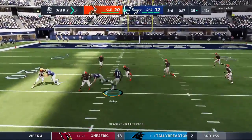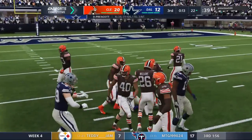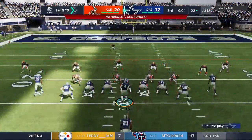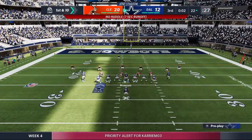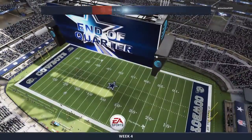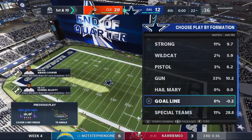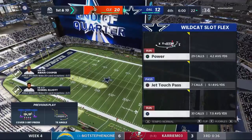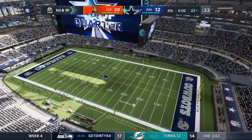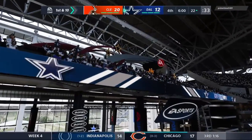Prescott on 3rd and 2. And he's able to hook up with Michael Gallup. And he will have a Cowboys first down as they're able to get the third down conversion. 1st and 10 at the 22-yard line. 3 quarters have come and gone. You're watching the NFL on EA Sports. Back now in Arlington. It's the Cowboys in possession of the football, but they trail here as we begin the 4th quarter of play.